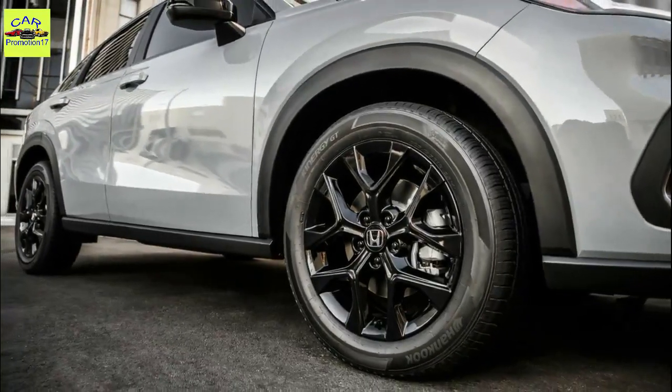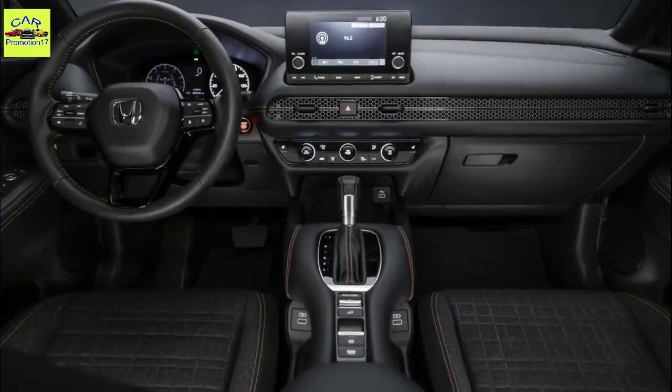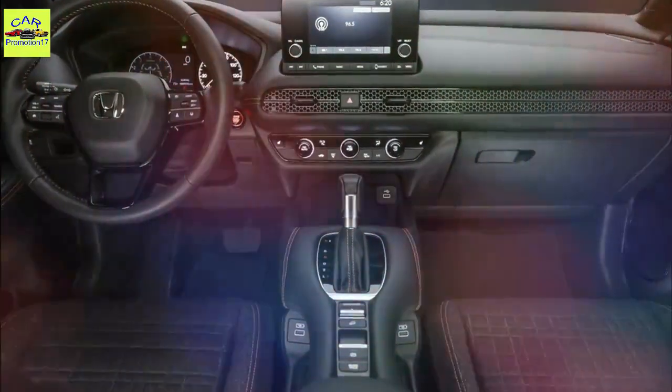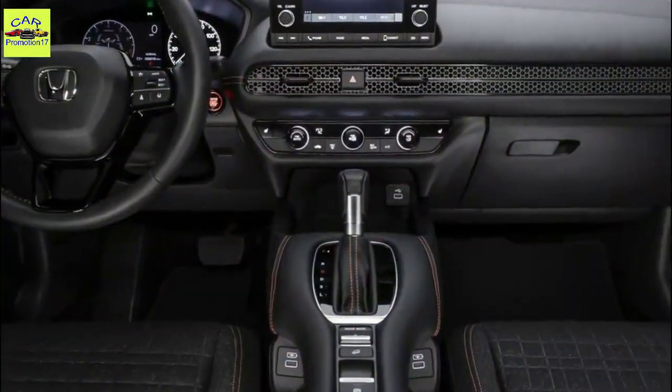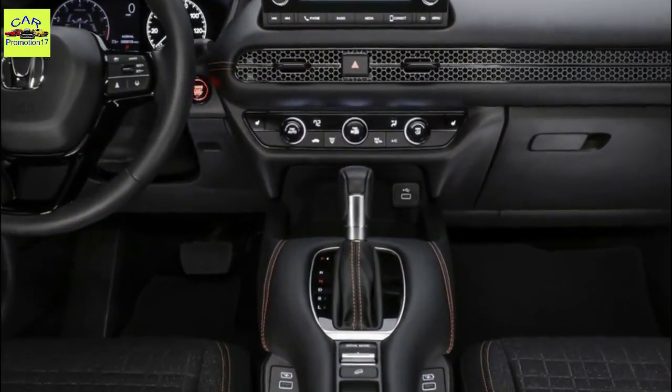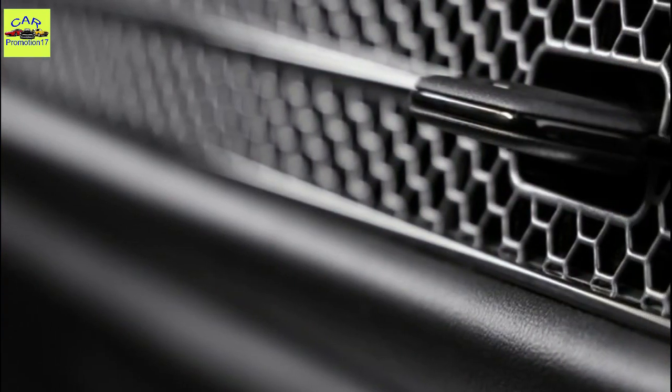Last year's complete redesign brought new styling, updated tech, and a bit more power. The little Honda boasts lots of passenger room, ample cargo space, and is priced competitively. It also comes standard with Honda Sensing, an impressive package of advanced driver aids. However, there are some drawbacks to consider before you commit to this pint-sized SUV.